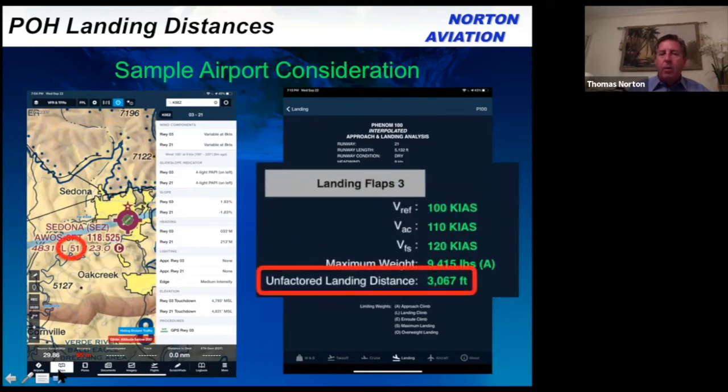And you'll find that with the speeds there, I have my unfactored landing distance of 3,000 and, I can't see it, I think it's 67. But wait, this is where we stop and go, okay, number one, as we've discussed, this is based on the test pilot doing everything that we listed that we probably aren't going to do. So there's no human factors in here.